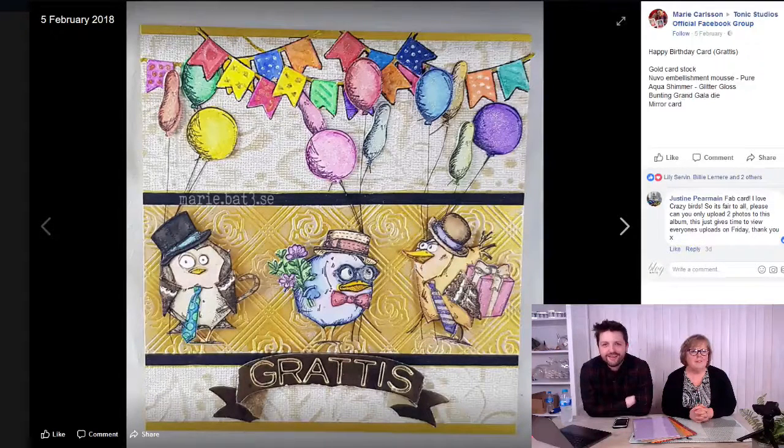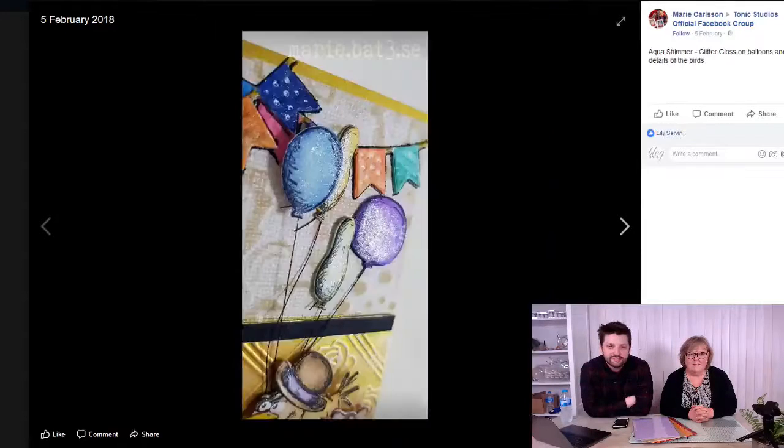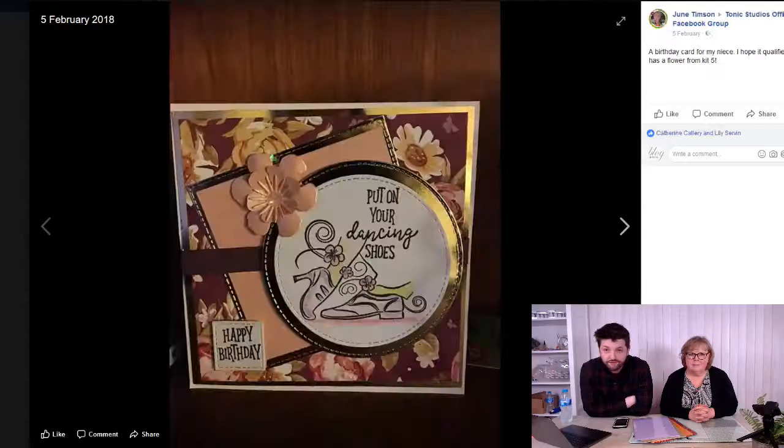Much older. Marie, have you coloured this yourself? Really, really good. It's lovely. Yeah, they're stamps, so I'm sure she has coloured it. Really good colouring, and it's a cool style, isn't it? Cool stamps, I love them. And is that a bunting? Yeah, I think it's our bunting, and I think it's our banner at the bottom as well. On the last post, some glitter gloss on the balloons, and I think some mousse as well. So lovely.